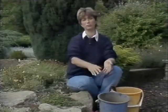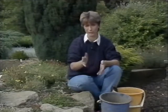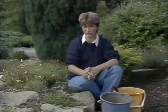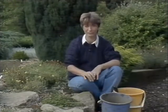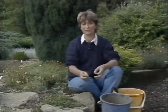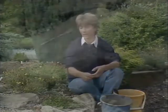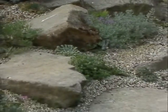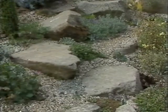And of course the fact that you're building the bed up above the level of the soil is going to encourage the water to drain off as well. Now, I don't know about you, but I hate those rock gardens that are small lumps of rock dotted about like currants in a Christmas pudding. The aim really is to make it look as natural as possible, as though it's a rocky outcrop somewhere. And the way to do that is by choosing big pieces of stone and arranging them in such a way that you create small planting pockets for the plants.